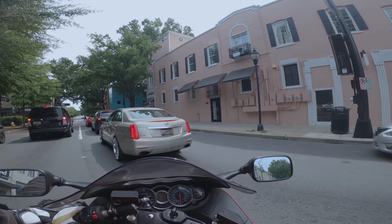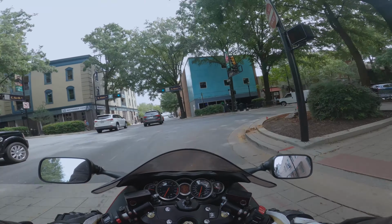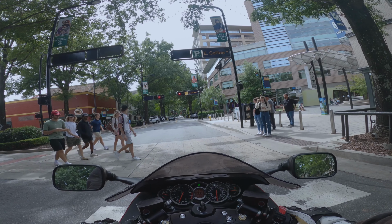So first off, slow maneuvers. Probably the most feared thing when people think about the Hayabusa. It really doesn't feel like a heavy bike. I have no problem balancing it here, doing low speed stuff, start and stop. I don't feel like it's trying to fall over when I come to a red light or anything. It is really well balanced. It's definitely hard to pick out faults.